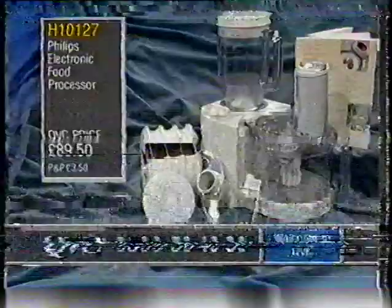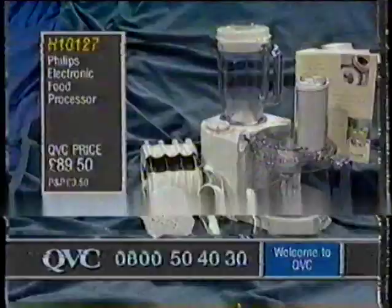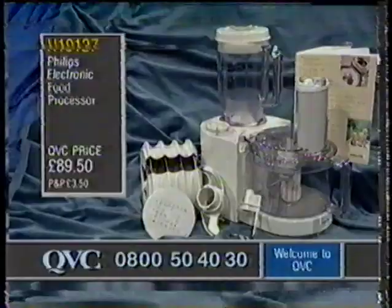It's a lot easier not only in the home, but also with the items that you wear. This in the kitchen, the Philips electronic food processor.